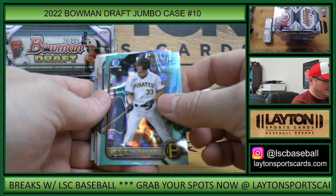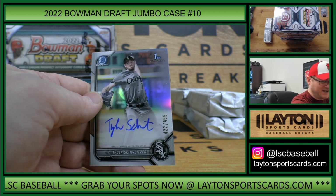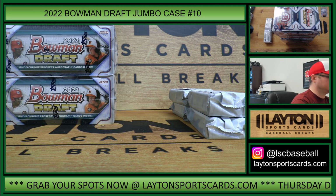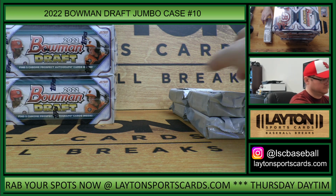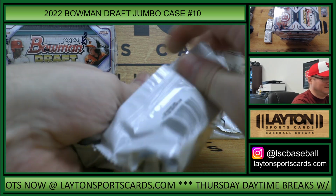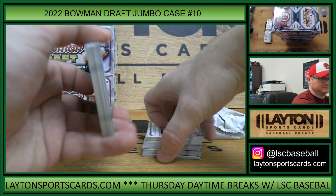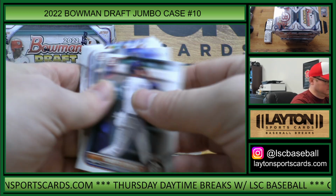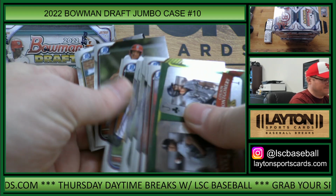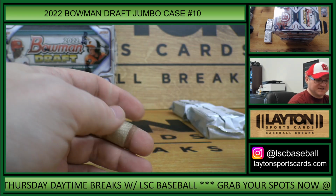There's Trace Gonzalez, aqua lava, $199. Cole Young and White Sox refractor auto to $499. Tyler Schweitzer. Oh, Derek Hall. Oh, for the Phillies. Yeah, Phillies have Derek Hall and Mark Appel. Yeah, I don't know. I think it's awesome making those more scarce. There's Eric Brown Jr., Invicta, Marcelo.